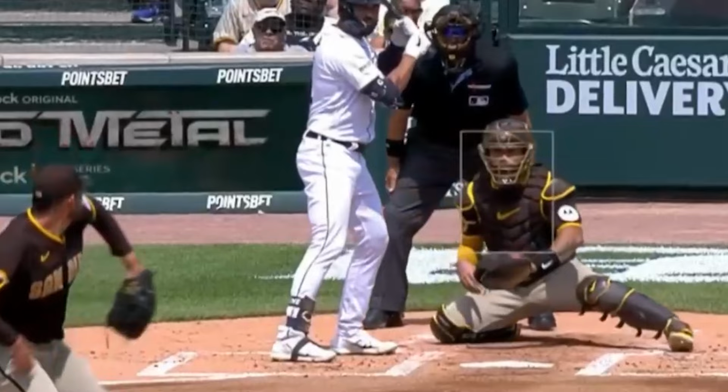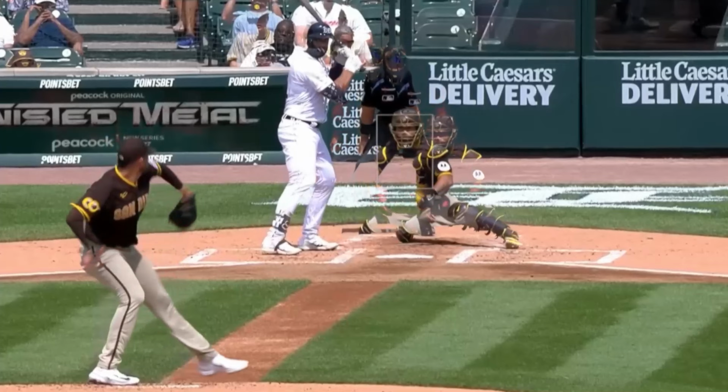And you can really see that drop in this cutter and curveball overlay. You can see how if you think you were swinging at a cutter but got a curveball, you'd be hosed.